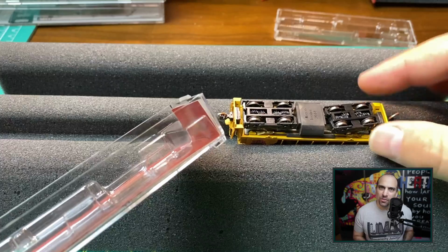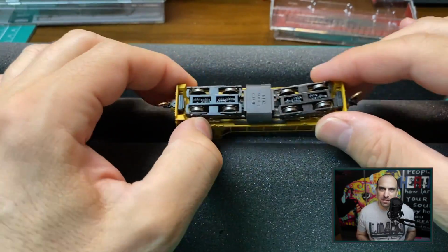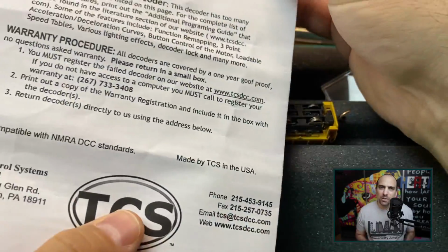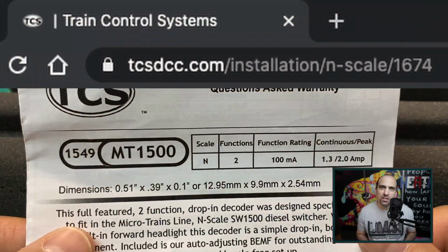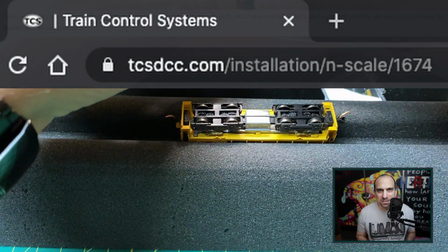Taking an initial look at the locomotive, I could not figure out how it comes apart, so I took a closer look at the instructions that came with the decoder. While the printed instructions did not really provide any additional information on the installation, there was a really good step-by-step on the TCS website. Getting the shell off was not easy.